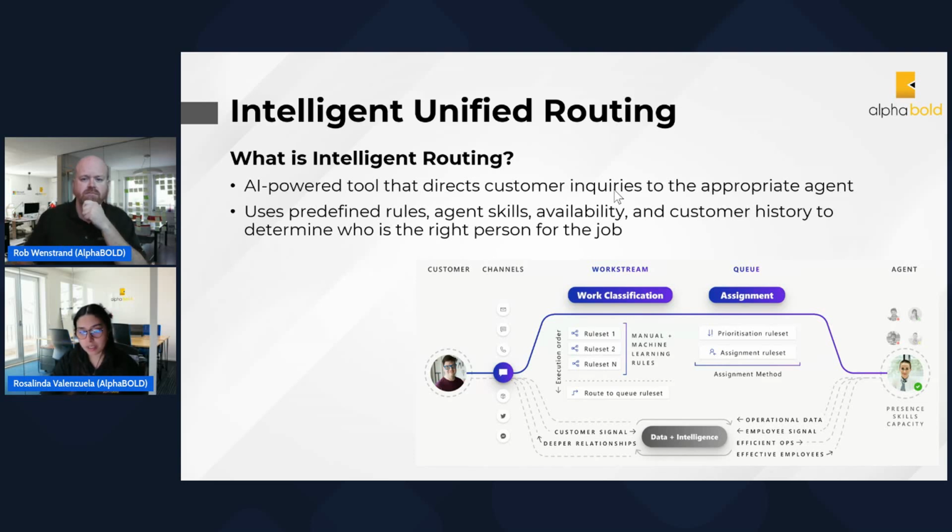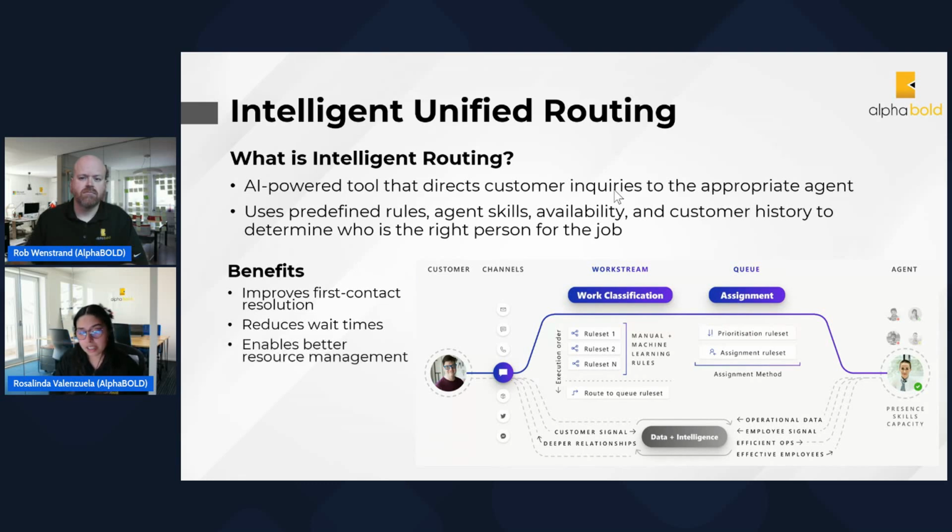Next, we have assignment. The request is prioritized and assigned to the best agent based on skill set, availability, and workload. Now, how does this help us? First, it ensures the right agent handles the right case, improving first contact resolution. It also reduces wait times, which enhances customer satisfaction. It provides a unified view on workforce utilization, enabling better management. And lastly, it uses AI-powered skill matching to streamline work distribution and reduce manual intervention.